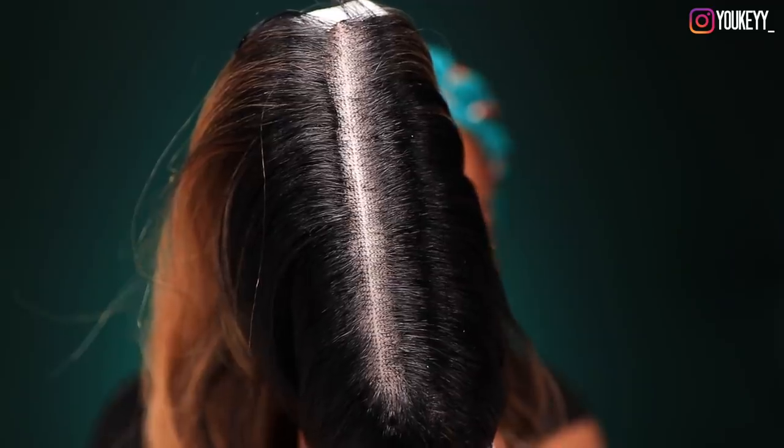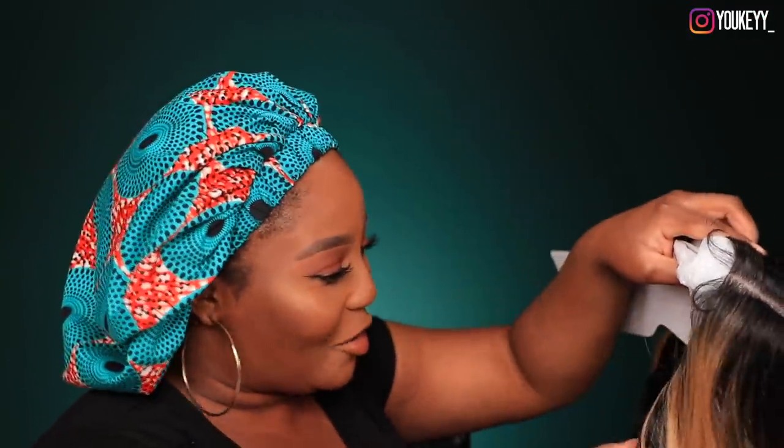Okay. The synthetic game has definitely improved. And you guys can see the part right here. I definitely will have to apply some foundation or something. Look at the inside. Okay, Amazon. All right, so you can see the inside of the wig here. Oh Lord, I really hope this is going to fit my head. If not, I will be very sad.